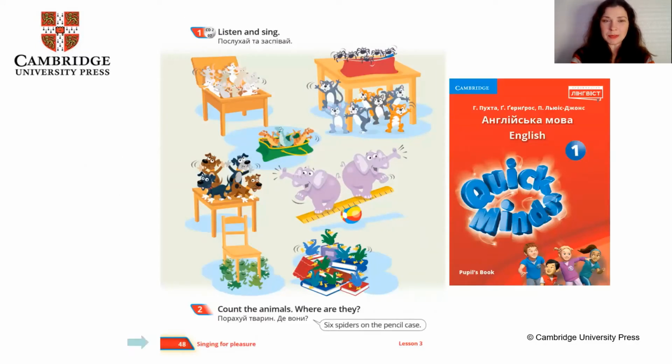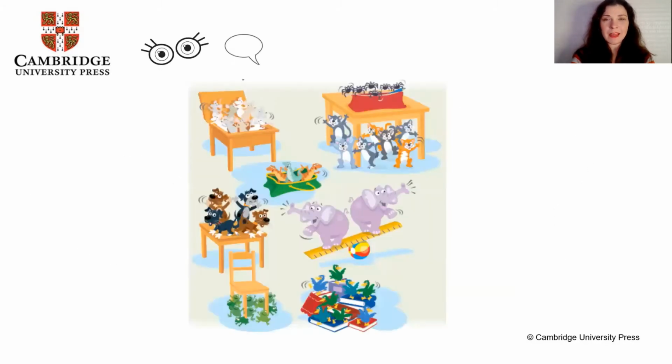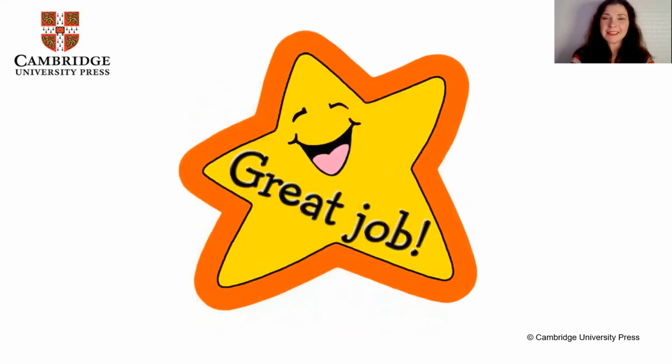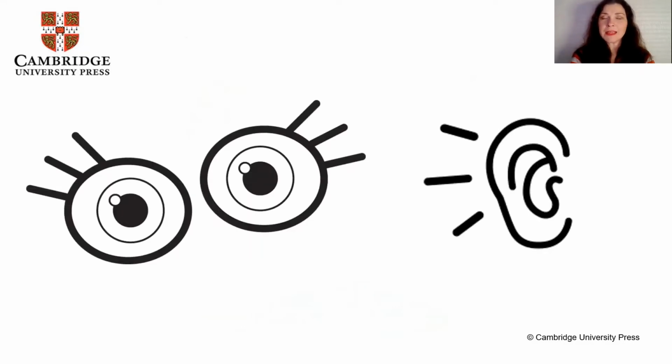Now you need pupil's book, page 48, 1. Look and say. Look at the animals. What animals can you see? Rats? What animals can you see now? Elephants. Where are the elephants? On the ruler. Great job. Now, watch and listen to this song.